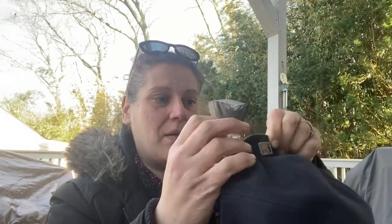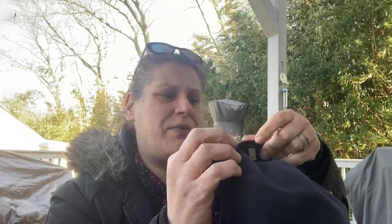So I found this. It definitely needs some cleaning, but it is a New Era, made in the USA, fitted. It says official on-field cap, 7 3/8 Yankee fitted. So with some cleaning. And that was $2.